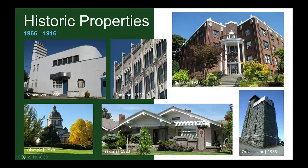And so all the stuff that you're seeing on the screen right now, none of that was considered eligible for the register. If you think about the state capitol, it hadn't hit 50, and neither had all the Art Deco buildings. There's a great letter in the file regarding the Mount Constitution Tower on Orcas Island, rejecting it for National Register listing. So what that means is we have to change our mindset all the time.